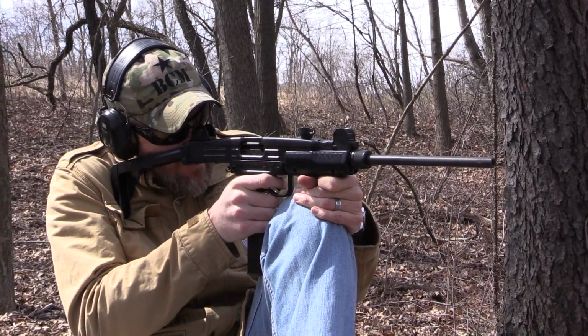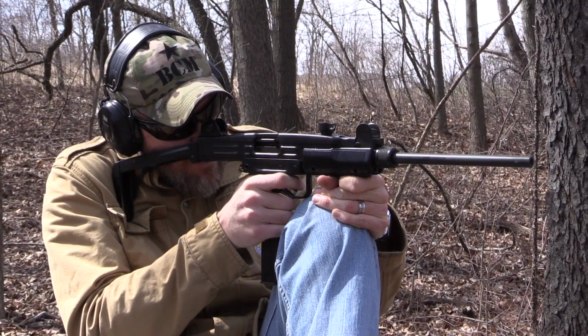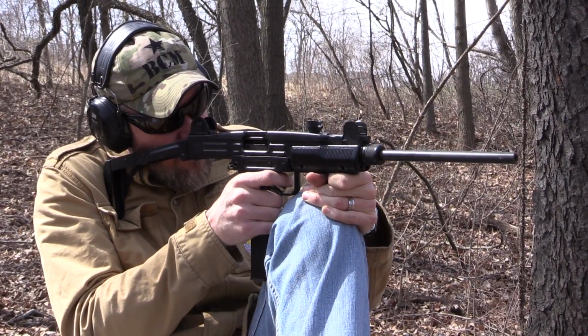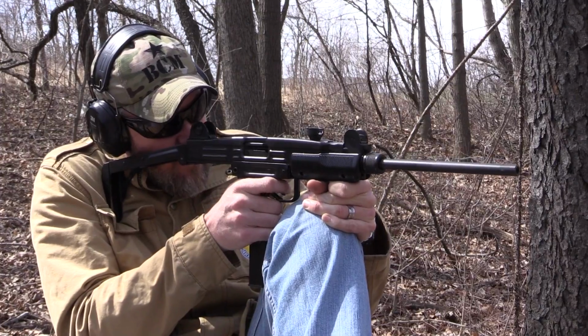Kind of get my oddball stance here. I will say that the front sight post is a lot bigger, much less precise than the Thompson. Fire one round here, see how good we do. I think it went high. There we go, that got it.